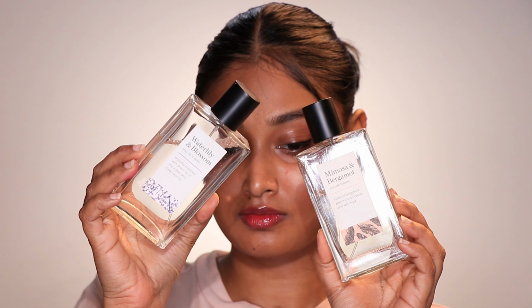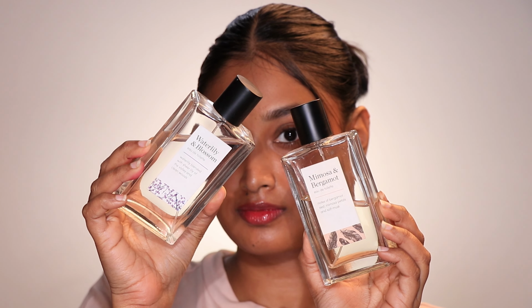This is how the look came out. I love this fruity floral aesthetic. Oh, and I love citrusy, clean, fresh, beachy fragrances. So I layered these 2 fragrances. Very much spring, summer vibes.